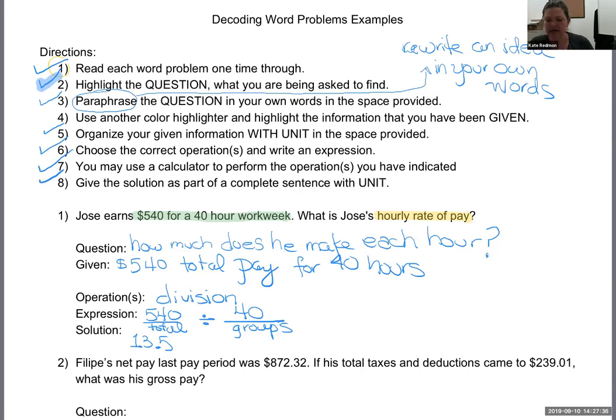But the last thing says, give the solution as part of a complete sentence with a unit. I'm not actually going to ding you for the complete sentence thing since the GED wouldn't, but a lot of math teachers would, because if they talk to you in sentences, it's a word problem, they're going to expect you to answer in sentences. The reason why we do that, and so it's a good habit for you, even though it's not required on the GED, is because we want you to think about whether or not your answer makes sense.